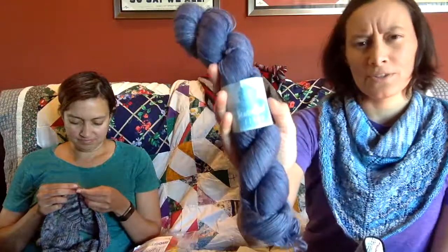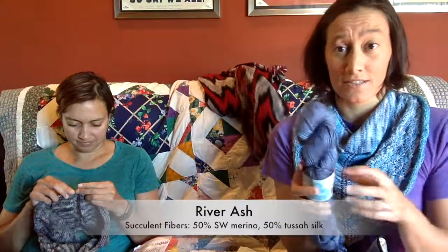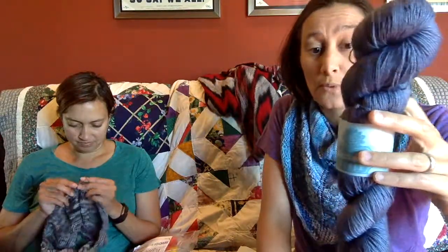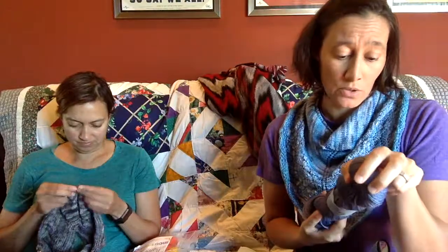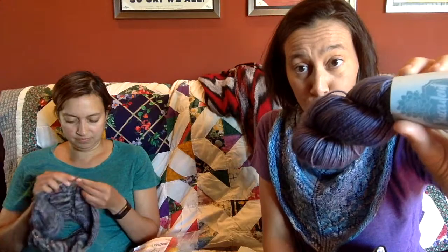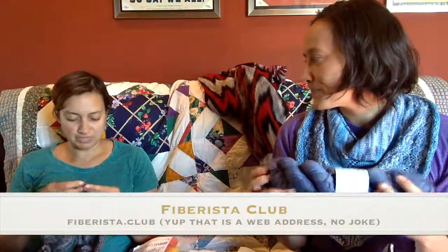This is Succulent Fibers. I went to look them up on Ravelry to see what this base is called, and it's not there. So I'm just going to tell you, it's 50% superwash merino and Tussah silk. So it's got kind of a rough finish on it, but maybe it'll soften up when we wash it. Who knows? And there's 475 yards. This is called River Ash. Pretty awesome name. So remember where we got this? I think we're both using things from this actual shipment. Yes, we used to be part of the Fiberista Club.